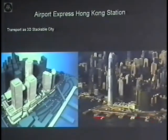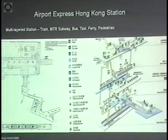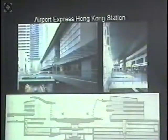And right next to it is a series of ferry terminals. Designed by Arup Associates from London, it's a series of layers of different check-in counters, station facilities, baggage facilities, and on top of that, obviously, you saw the tower. So it's a multi-level station where even the trains are multi-leveled.